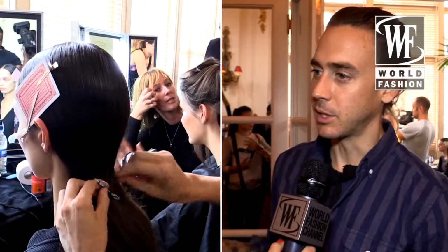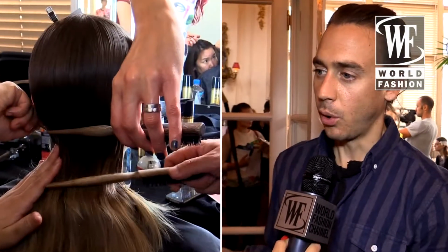For the show for Julien Macdonald, there's two brides in the show that we want to make just like amazing. So they just really stand out. All the girls have mermaid hair this season. So it's really small, tight to the head, and then they have texture around the shoulders and down the back.